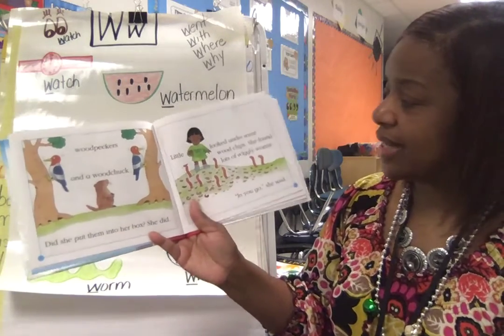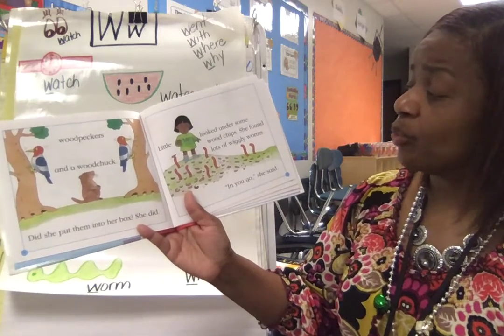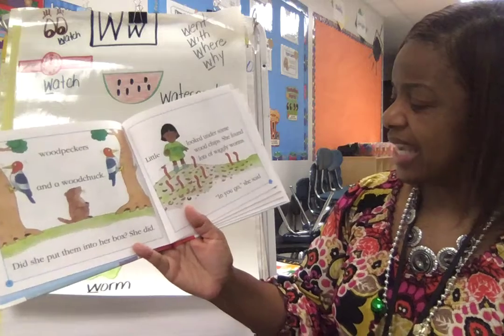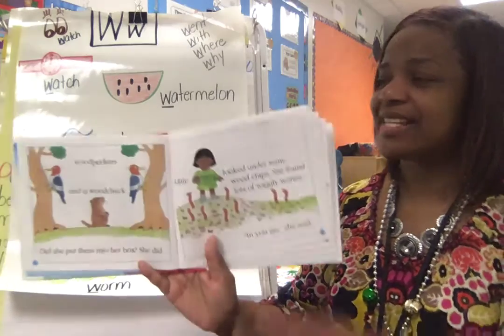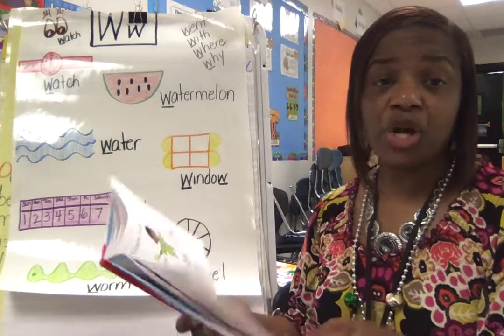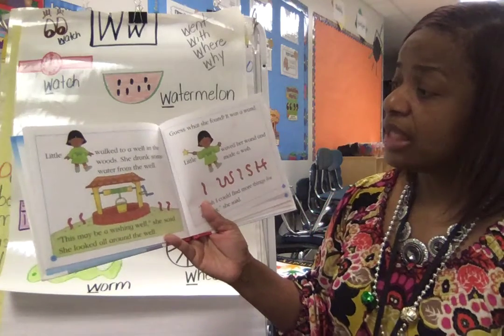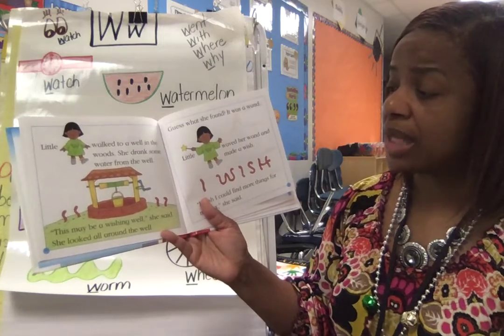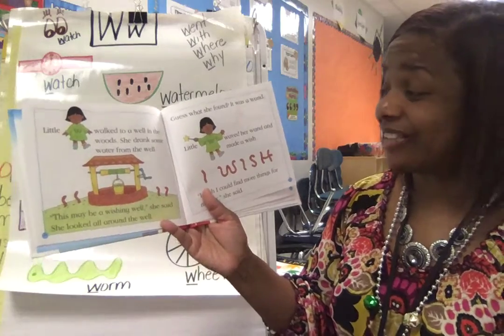She did. Little W looked under some wood chips. She found lots of wiggly worms. Worms. In you go, she said. So she has worms, woodpeckers, woodchuck in her box. Little W walked to a well in the woods. She drank some water from the well. This may be a wishing well, she said.